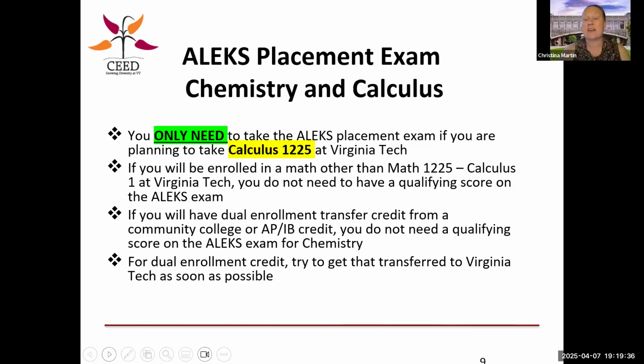So they take the ALEKS placement exam to see if they score high enough to be able to take Calc 1. In addition to that, their ALEKS score also says whether or not they are able to take chemistry in the fall too. If you already have Calculus 1 credit through dual enrollment or whatever pathway you have it, the prerequisite to take chemistry at Virginia Tech is Calc 1. So if you already have the credit for that, then you've already met the prerequisite to be able to take chemistry.